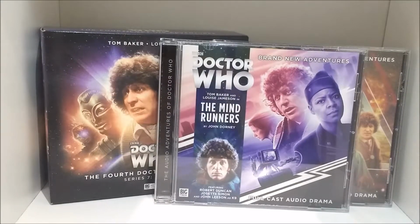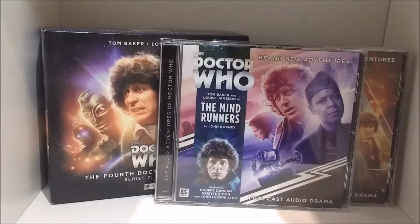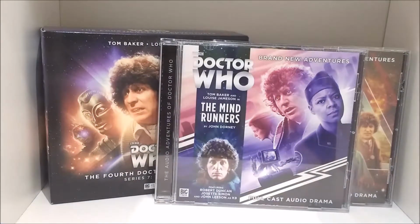Overall, for the packaging, it's very nice. I would mention that the cardboard seems a bit more flimsy than other Big Finish box set sleeves, so be careful of that, because I think it's more likely to come undone and come out of shape than the others. But yeah, very nice packaging.